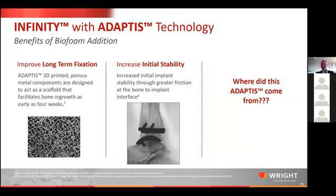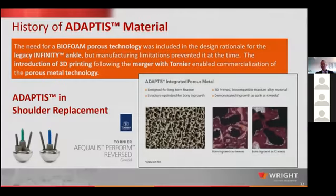And you go, well, where did this ADAPTIS come from? What is ADAPTIS? Why is this suddenly here? What took place over the last 10 years? Well, if you look at the ADAPTIS technology, it is the ability now, with the introduction of 3D printing, to allow us to place the biofoam on a variety of different types of metal implants that are 3D printed. And this followed the merger of Tornier with Wright Medical.